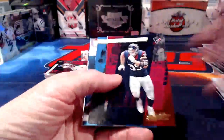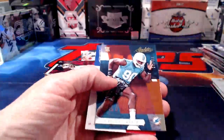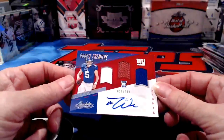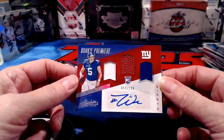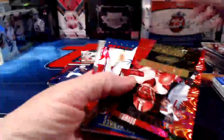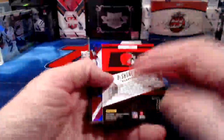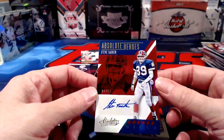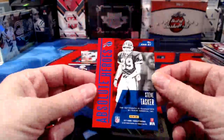That's to 100 on the Jim Kelly. That's to $4.99 on the Charles Harris. Giants are also pretty well crushing this break. This is to $2.99 on the Davis Webb. And the Giants have had a lot of hits. Deshaun Kaiser insert. Buffalo Bills, Steve Tasker to 25. Nice little veteran hit as well.